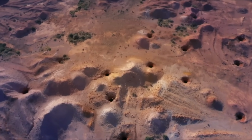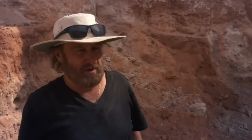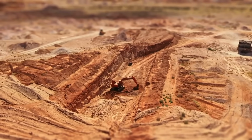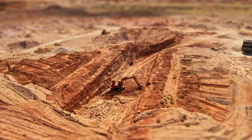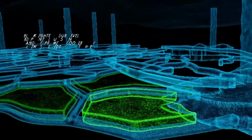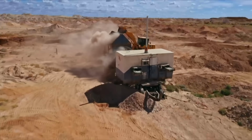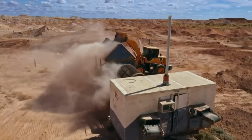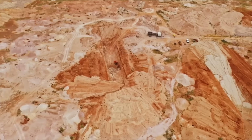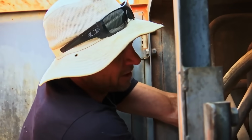We want to get to the main tunnels where the old timers were. We're digging a massive open cut. It's huge. It's the biggest operation the Blacklighters have ever taken on. The Blacklighters must dig their 100-metre-long open cut to a depth of 12 metres to reach the tunnels. We want to open them up, take the pillars, take the roofs, take the floors, and really empty it out properly. Noodling in OpalZilla, it'll pay the bills. It won't get you rich in the end. The open cut's where it's at to find the big pocket. To get rich, it's pretty much the only way.